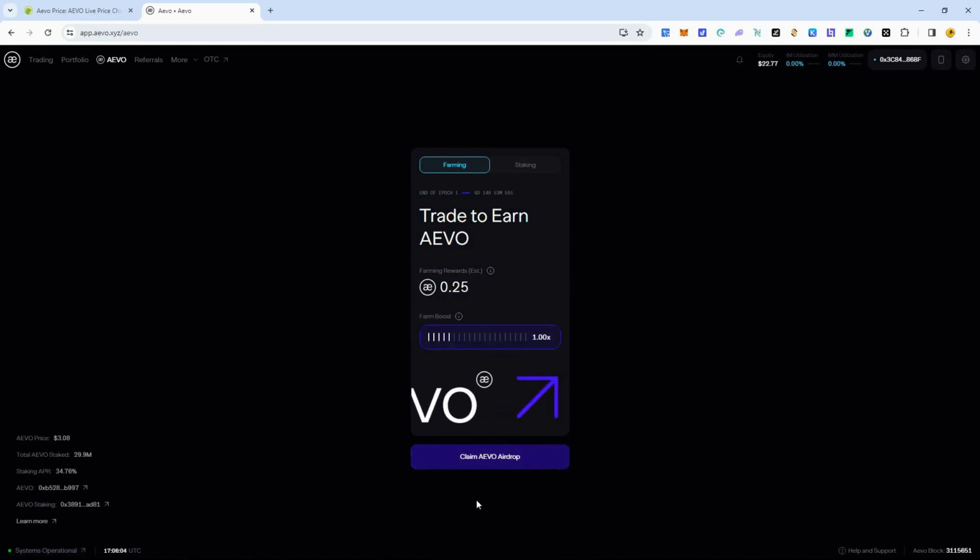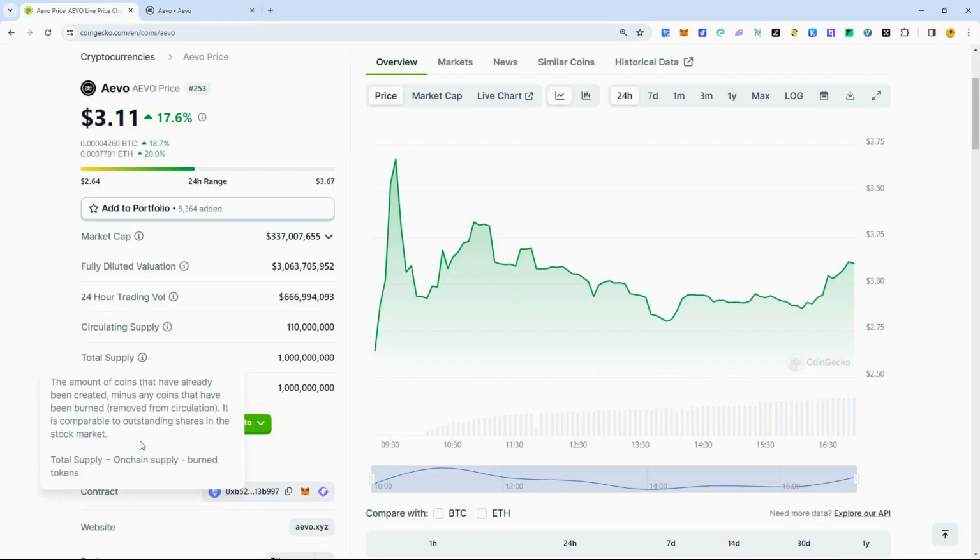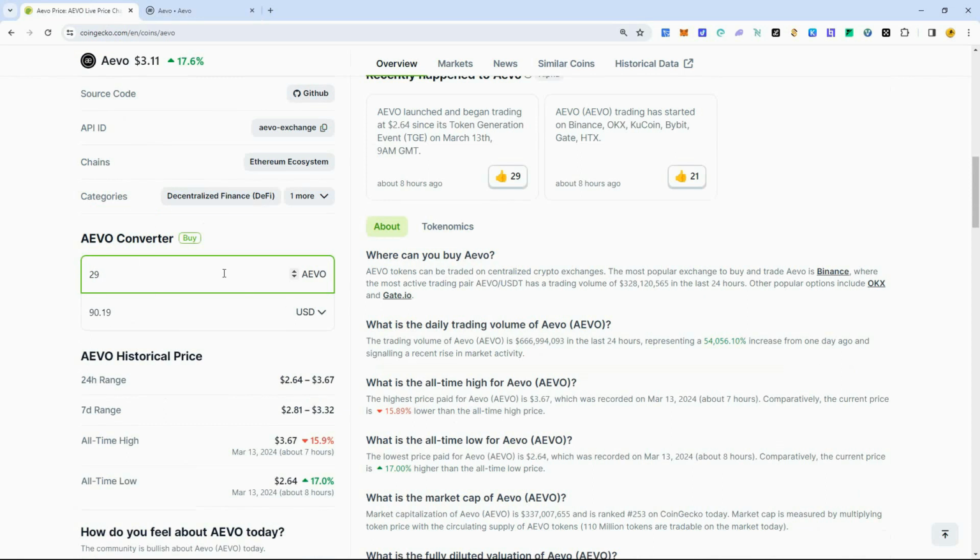What you're going to do is click on Claim Aevo Airdrop. It's going to bring up something here. It's going to calculate how many Aevo that you have. It's going to ask you to post on X. You don't actually have to post, just click on it and make sure that your Twitter is linked here, and it'll bring up the post to post, and then it should activate this claim airdrop button. As you can see, I'm getting 29 Aevo, which at a price of $3.11 is about $90.